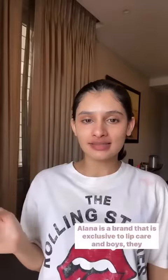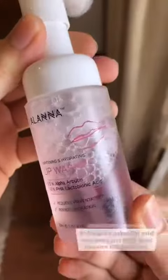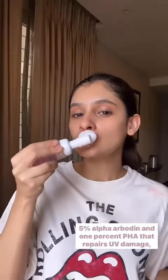ALANNA is a brand that is exclusive to lip care and boys, they have a special lip care routine for you. You first start with a lip wash. Oh, so fancy. This contains 0.5% alpha arbutin and 1% PHA that repairs UV damage, plumps lip lines and improves suppleness. Then, while your face looks like this, you go in with this brush.